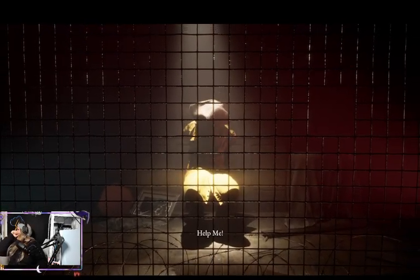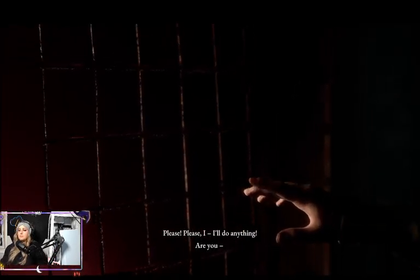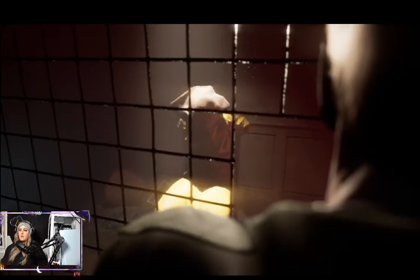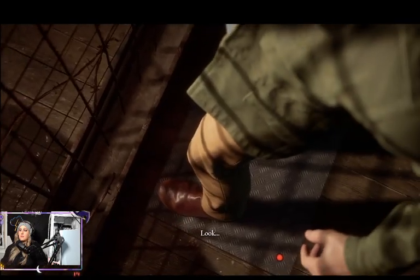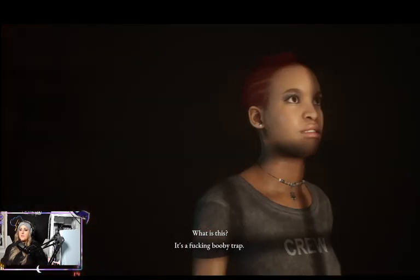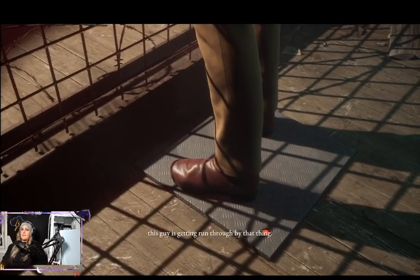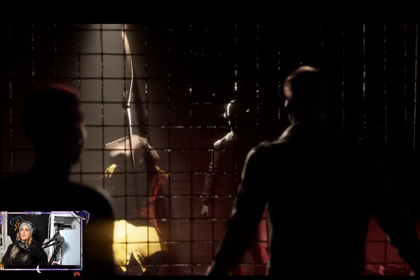Caretaker? Help me! Please! Please! Are you okay? Don't do anything! What happened? Are you okay? What the fuck? Stop! Look! Oh gosh. What is this? It's a fucking booby trap. You shift your weight off that plate and this guy is getting run through by that thing. Oh no.